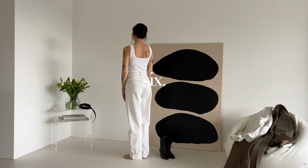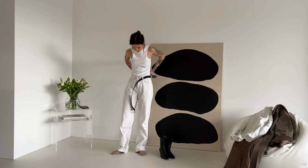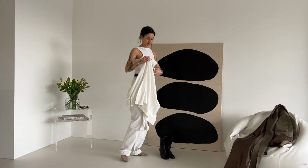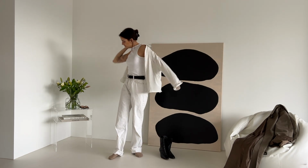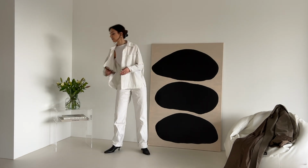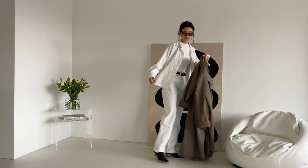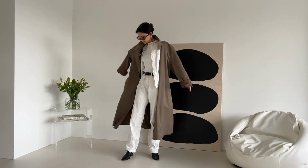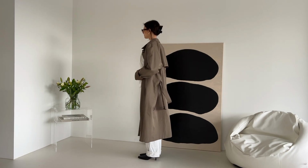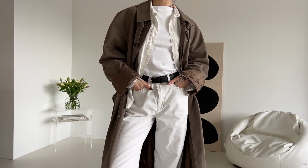For the next look, I'm wearing my top backwards, and I love how it gives the outfit a whole different look. After an all black outfit, there has to be an all white outfit, but I combined it with these black boots to match with the belt, and I'm wearing a beige oversized trench coat to make it a little bit more colorful. So this look is perfect also for coffee dates, or running errands, or just meeting your business partner.